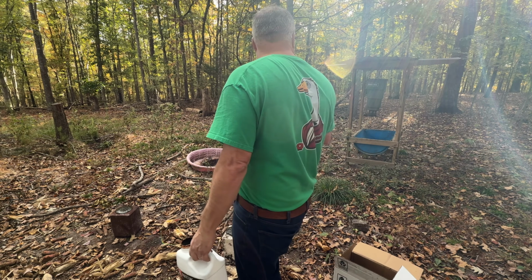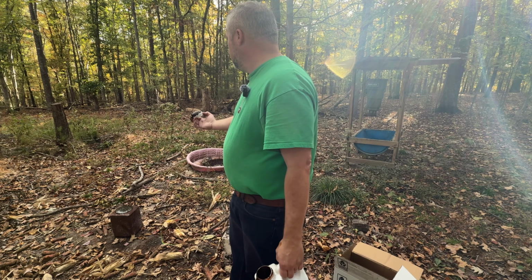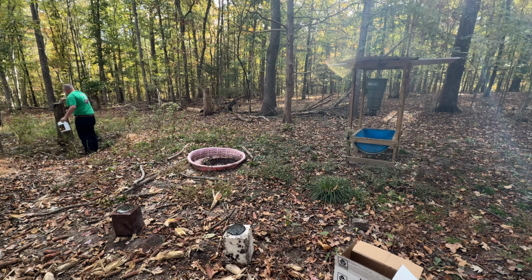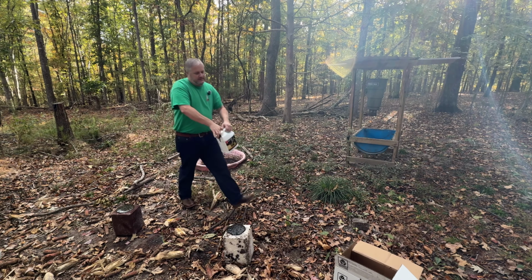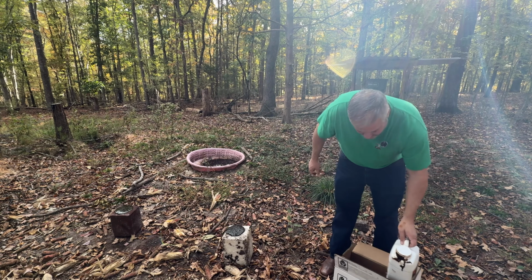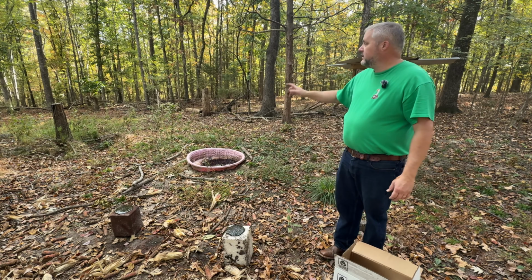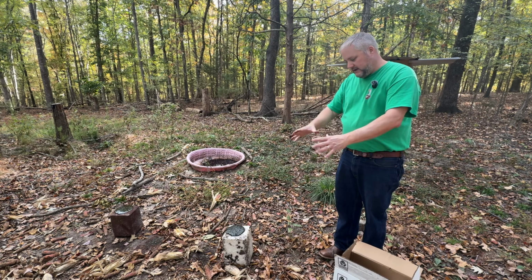Wonder if there's one more stump. Well, I don't want to get that too close to that one. I'm gonna go pour some on this stump over here. So I poured it on that stump back there. I don't think it's on that camera, but I do think it's on the live stream. That stump is about this tall. Ooh, that smells so good. The stump's about this tall, so I poured it on top, and it has run down the whole side of that stump.